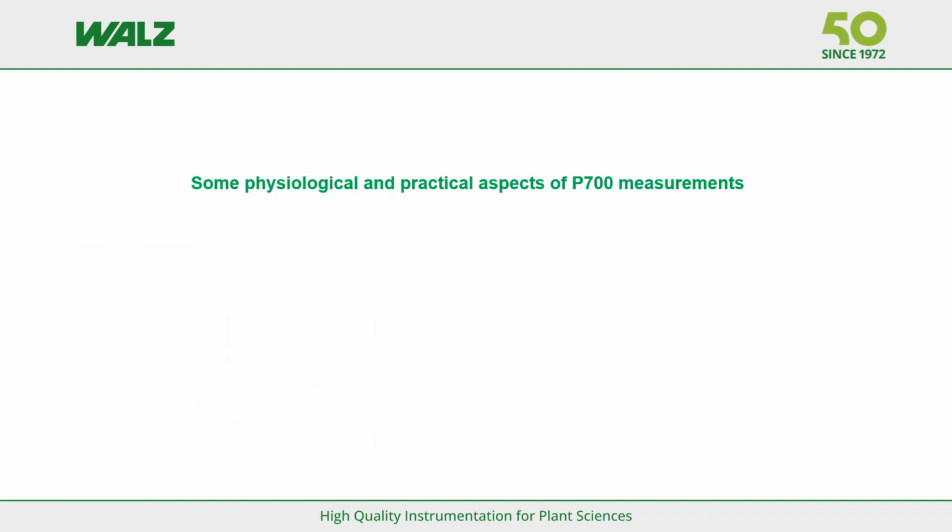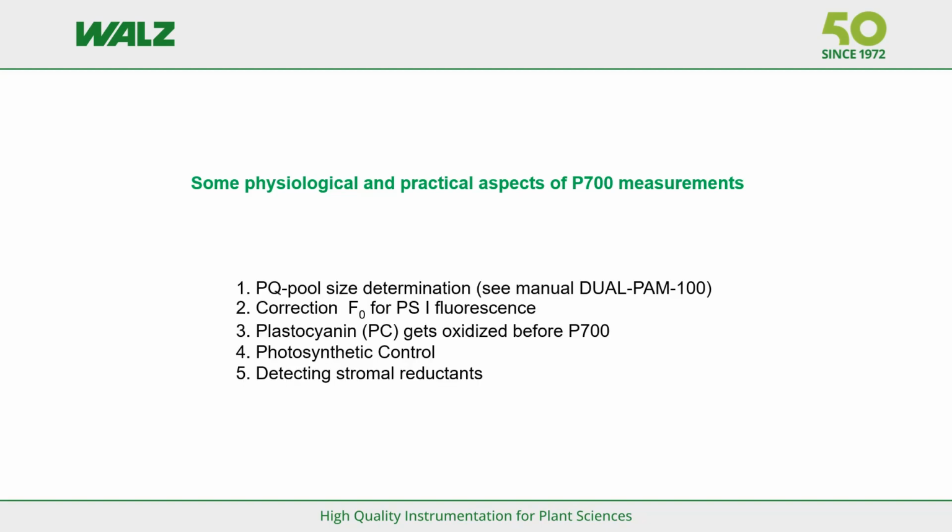In the last few slides, some aspects and applications of P700 measurements will be illustrated. In the Dual-PAM 100 manual, a method is described how to determine the plastoquinone pool size using P700 measurements. This will not be discussed here. 4 other topics will be discussed: the correction of F0 for photosystem-I fluorescence, the observation that plastocyanin gets oxidized before P700, a regulatory mechanism called photosynthetic control, and the detection of stromal reductance.